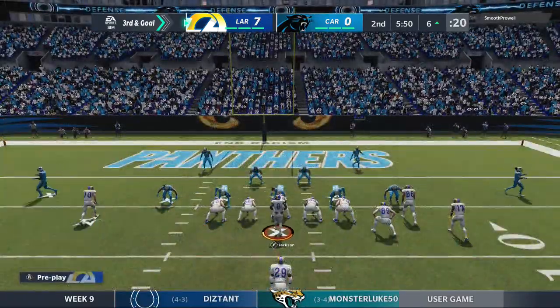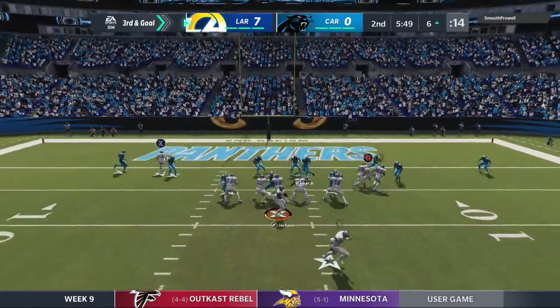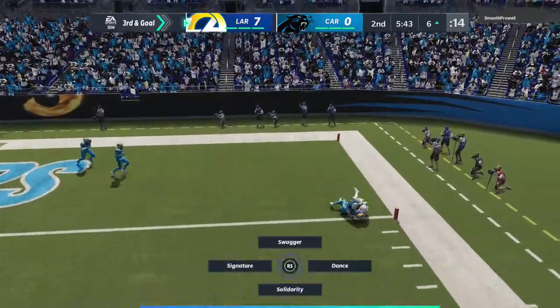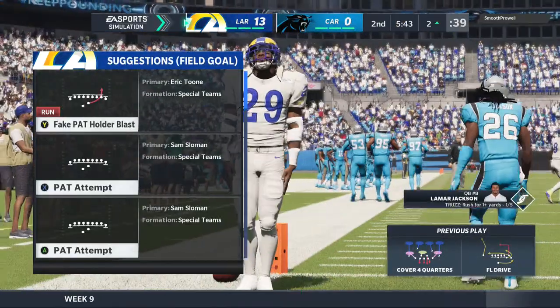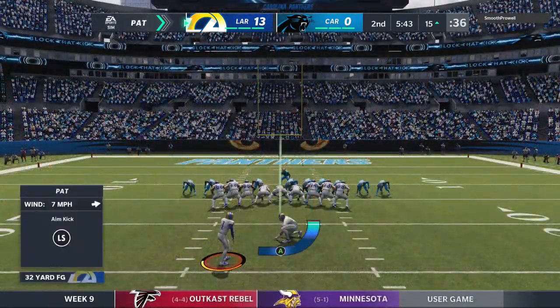A big play forthcoming. Here's 3rd and goal. To throw is Jackson. And it's complete. He's got it in the end zone. Touchdown, Rams. Touchdown. A great play there. His 4th touchdown on the year. And the Rams add on to their lead.